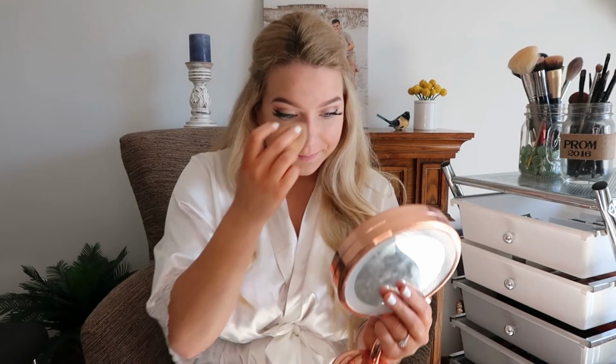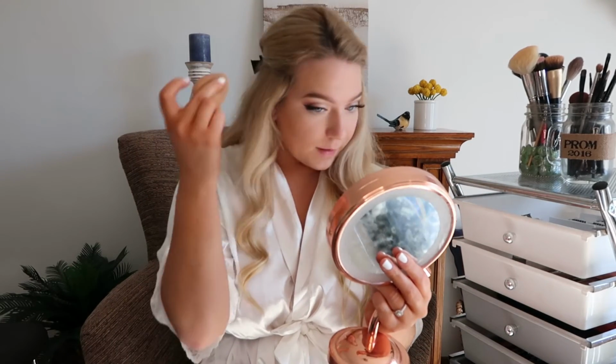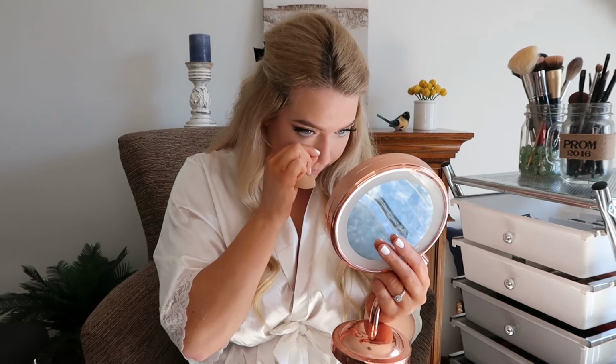But I don't really know what other bad habits I have. The straw and toothbrush one definitely stick out to me as being a bad habit.